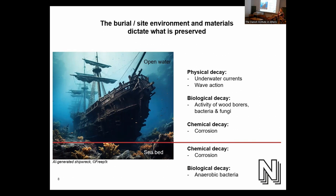Some of the major degradation processes that we see to cultural heritage artifacts in the marine environment are listed here, as the availability of oxygen is a key factor in the degradation process. It's divided into open water and seabed, although there can be situations where an anoxic environment occurs in the open water. Otherwise, scour and erosion due to currents and wave action can cause physical damage to the site or the material itself above the seabed. And biological decay by wood borers or bacteria and fungi, and corrosion of the metal itself are also parameters that can threaten the material.